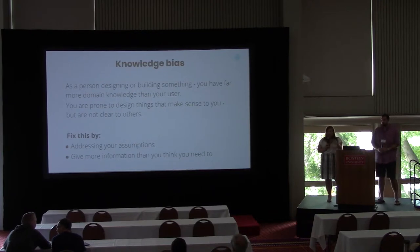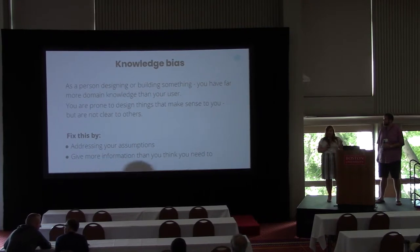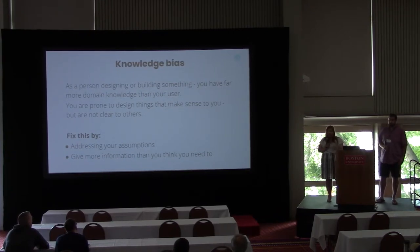Talk about, because I have a principle for all of these, knowledge bias. As a person who designs or builds or works on something or is engaged with it in any sort of deep way, you have far more domain knowledge than your user, and you cannot help that because you look in the code, you thought about how it's going to work, you're really in it. That means you're really prone to design things that make sense to you, but are not clear to others. Missing information, stuff that's very implied in your head, but is not implied to the rest of the world. And this is incredibly human and normal to do.